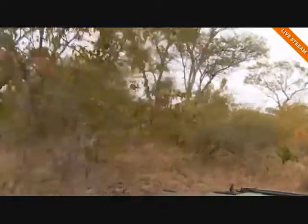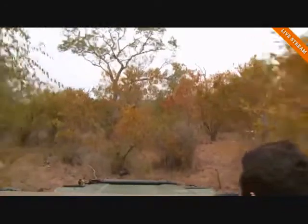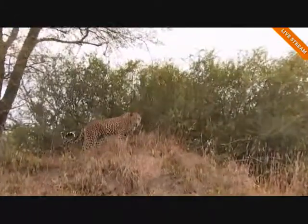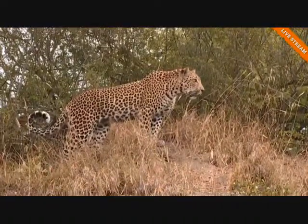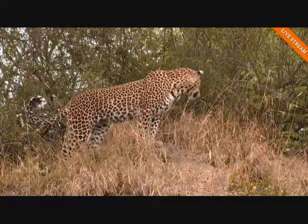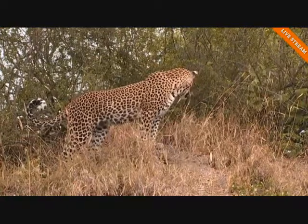Okay, hold on for a second here. Oh, I'm gonna get spoiled. Incredible view. Finally. And that does look to be Kunyuma. And what a beautiful leopard it is.